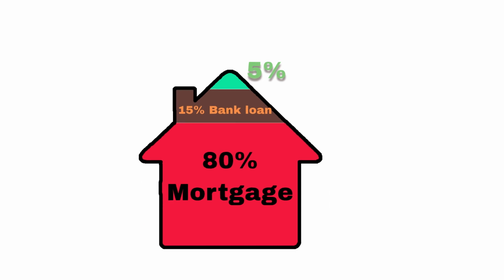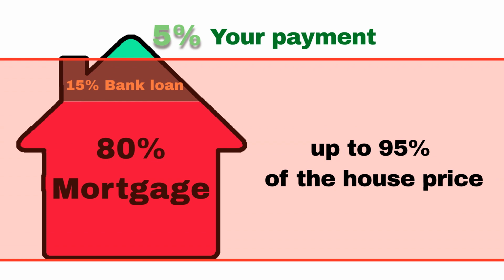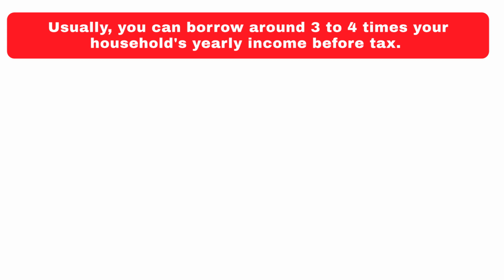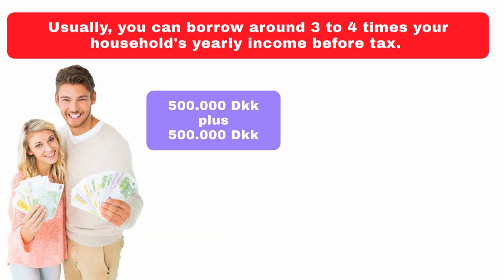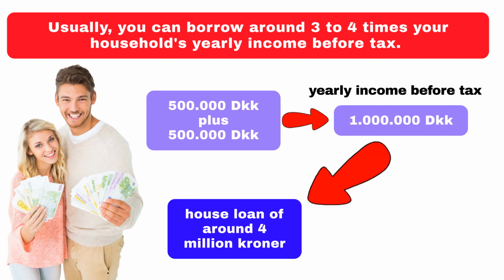So in total, the bank can give you up to 95% of the house price, but you must be able to make monthly mortgage payments. Here's a little trick. Usually, you can borrow around 3 to 4 times your household's yearly income before tax. For example, if you and your partner each make 500,000 kroner a year, you might be able to get a house loan of around 4 million kroner.